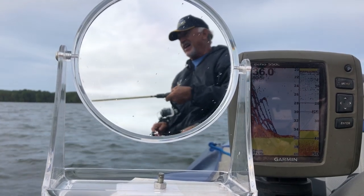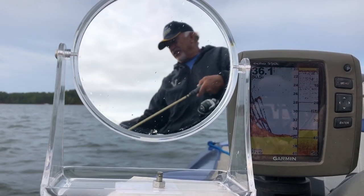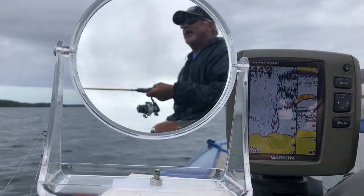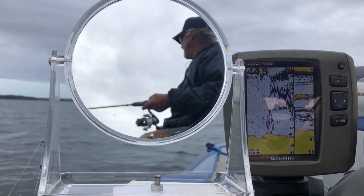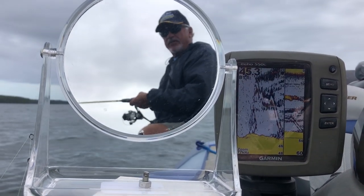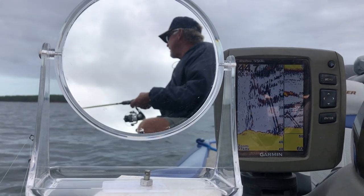Hey, we got a few fish down there. They're coming and going. You see they're gone already. I dropped this jig back down. It might make them pull around here. We got out in the middle of the day place. It's a cloudy day. The fish just ain't biting. So I thought I'd come on out here and see if we could find some out here in the middle.